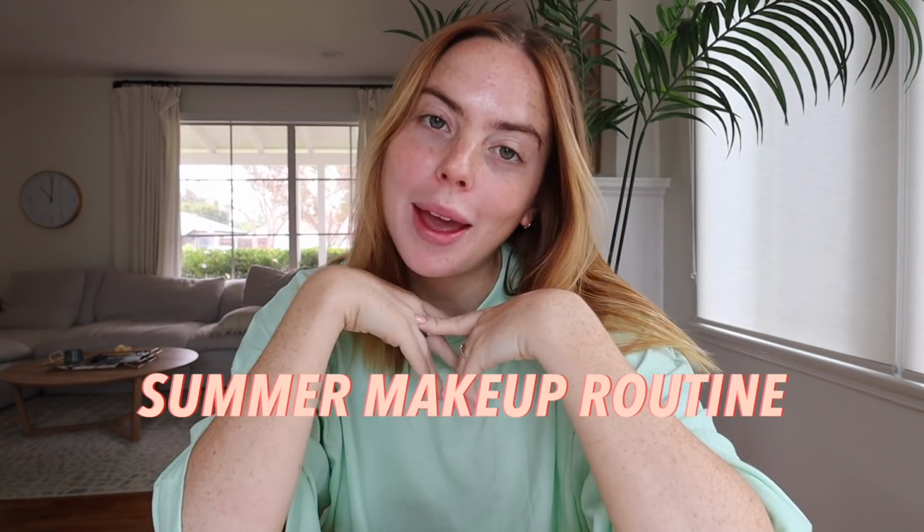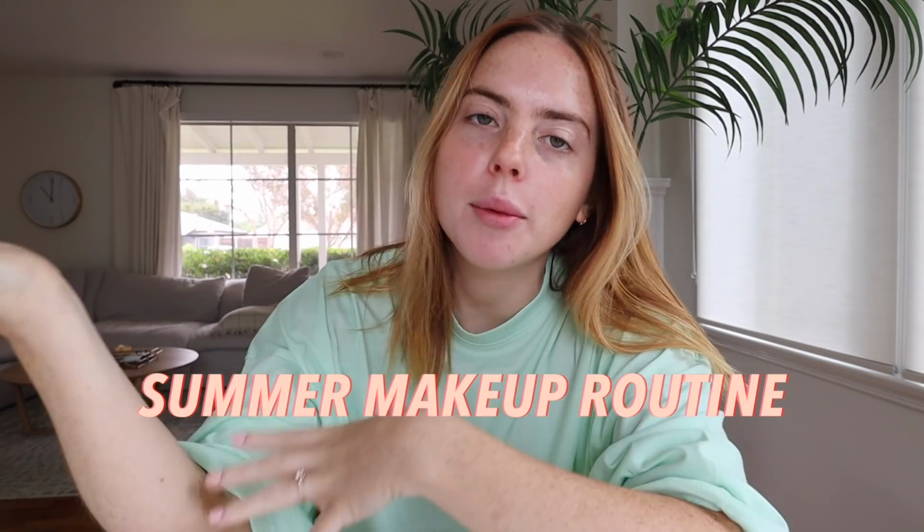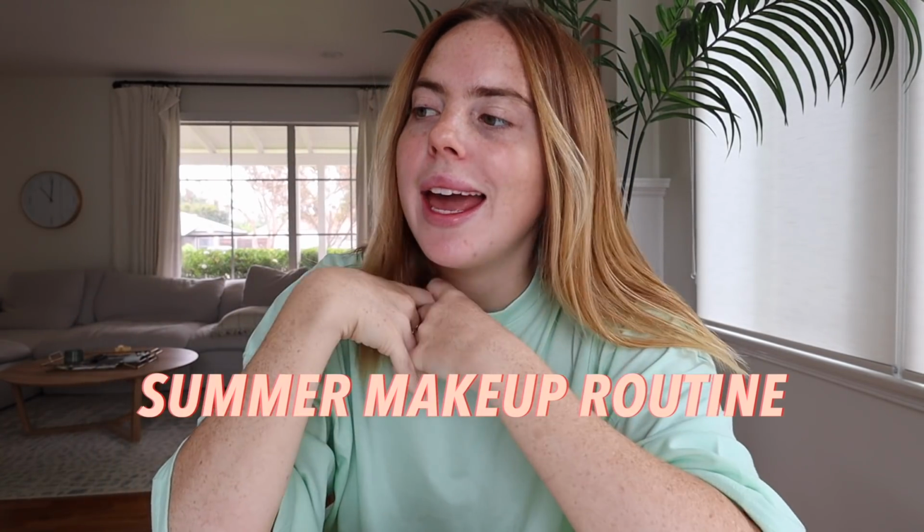Do a little summer makeup routine for you guys, show you my favorite products I've been using recently. And as you guys probably know, I really like my makeup to look natural and just have that kind of glowy, dewy look. This is how I do my makeup on days when I'm definitely getting ready and trying to do more than the bare minimum, which is putting mascara on. So this takes probably like 10 to 15 minutes, I would say. And I'm gonna just walk you through my favorite products and everything I've been using recently.